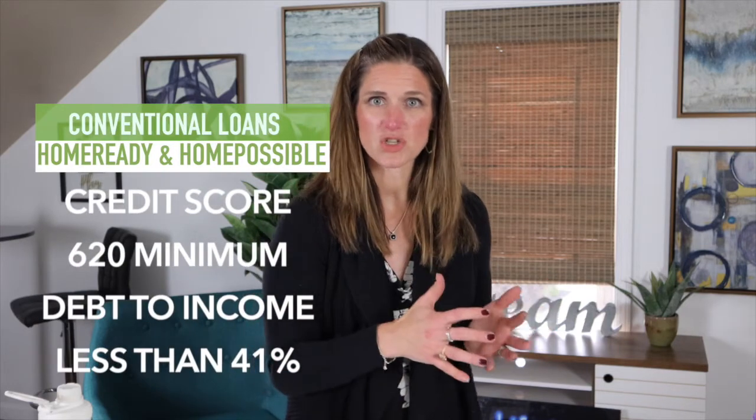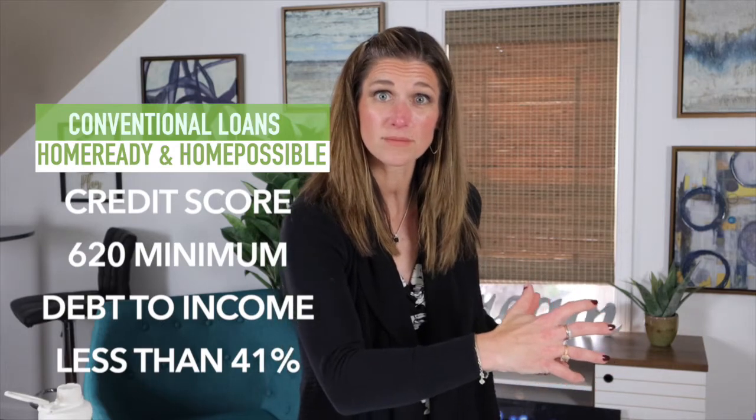And our last one, which is our conventional loans, the HOMEREADY and the HOMEPOSSIBLE, it kind of sits in the middle of these two programs. Conventional loans traditionally want you to stay in that 41, but I've seen it go as high as 48% on the debt to income ratio rule.